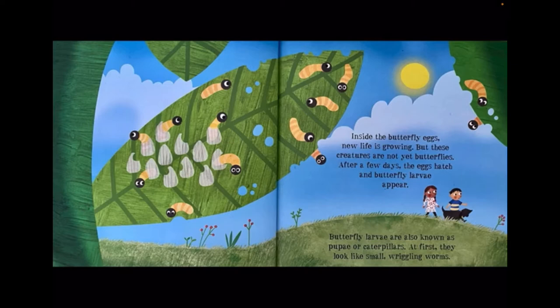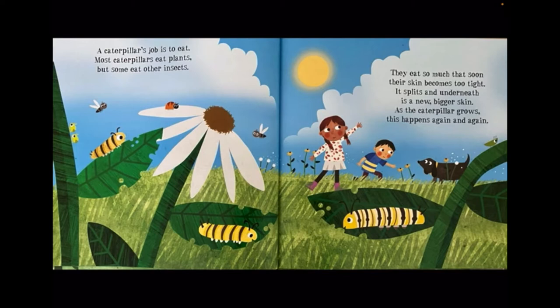A caterpillar's job is to eat. Most caterpillars eat plants, but some eat other insects. They eat so much that soon their skin becomes too tight. It splits and underneath is a new, bigger skin. As the caterpillar grows, this happens again and again.